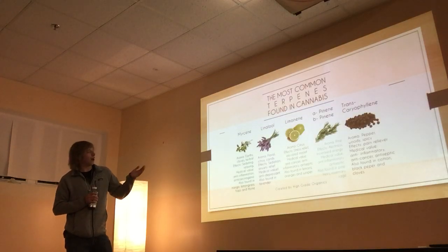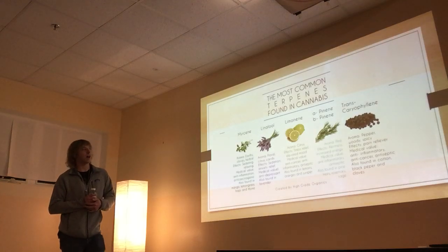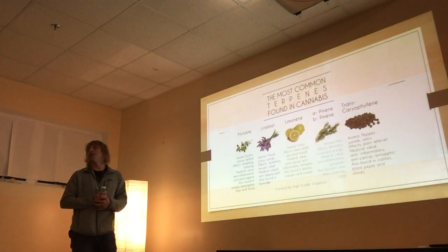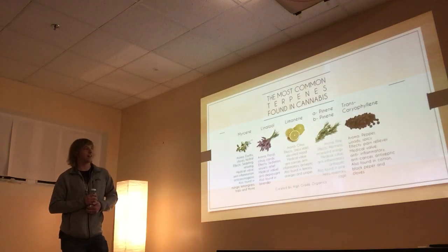And I don't know if you guys can read everything from back there, but it tells you all about what the different terpenes do. Limonene's more uplifting. Linalool and myrcene are both more sedating. Alpha and beta pinene are very interesting. They are bronchodilators. So those actually open up your bronchial tubes, help with asthma and different things like that.